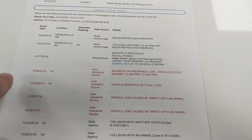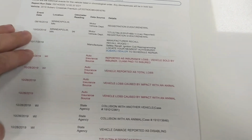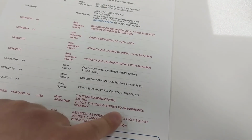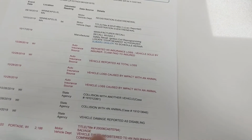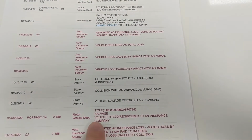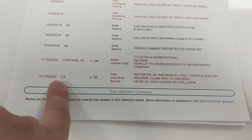And then this gets really redundant. They put the same dates, 10/28, and so on and so forth. But it was caused by an impact with an animal. And then once airbags deploy and all that, it's always a disabled vehicle. So they must have hit an animal, hit another car, things like that. And then it was titled to the insurance company, and then it was deemed a loss. So this is just where the insurance company is located.